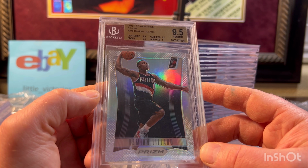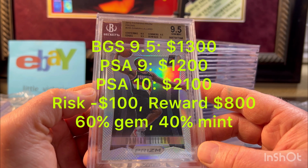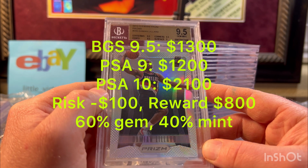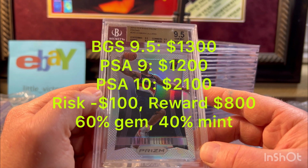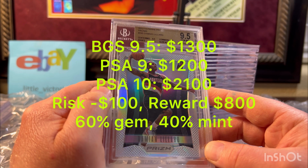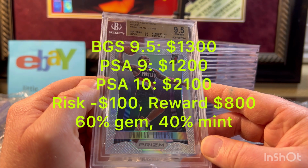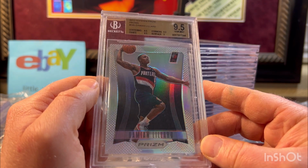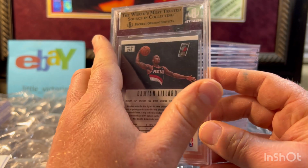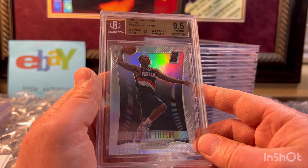So the value of BGS 9.5, this right now sells for around $1,300. PSA 9 actually surprisingly around $1,200. And a PSA 10 is around $2,100. I like those numbers. So the risk is only a $100 knock, and the reward would be an $800 increase. And percentage-wise, I would say this has at least a 60% chance of getting that Gem 10 and about a 40% chance of getting the Mint 9. So I still think it's worth it, the risk there. It's only a $100 knock from a 9.5 to a PSA 9.